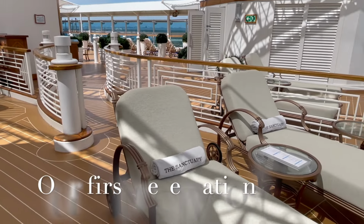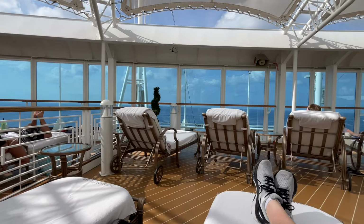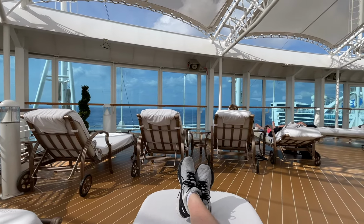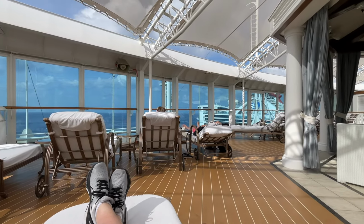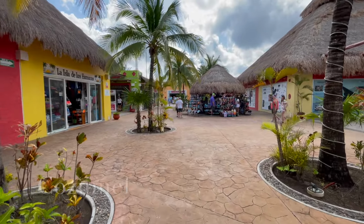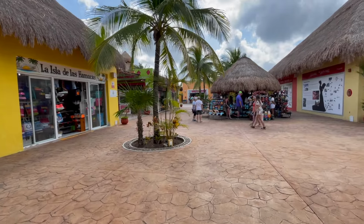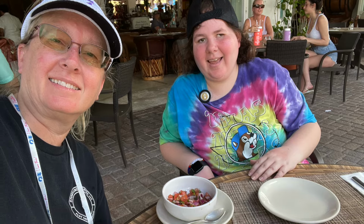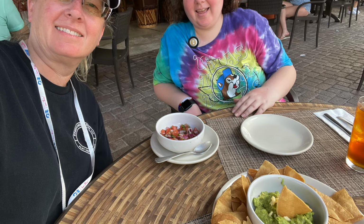Our first Sanctuary reservation was 2 single loungers in the Sanctuary area, and we chose a half day in the afternoon, so it was a 1 p.m. to 5 p.m. reservation, and our reservation was during a port day. So we spent our morning exploring Cozumel, shopping for Mexican vanilla for some friends, and enjoying our favorite guacamole. Then we got back on the ship and headed up to the Sanctuary.